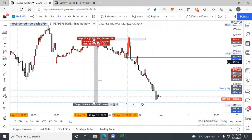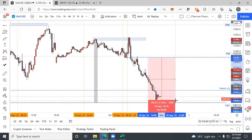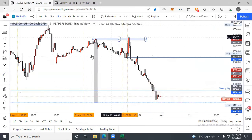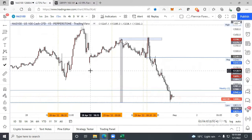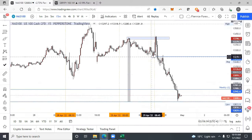So this trade was actually, if I look at this entry from up here all the way down, that's about 400 points, inclusive of the 100 in the morning. So this was a really, really good trade. And I shared this in my Telegram group. I shared the chart early in my Telegram group. And I told guys, we are still headed down.